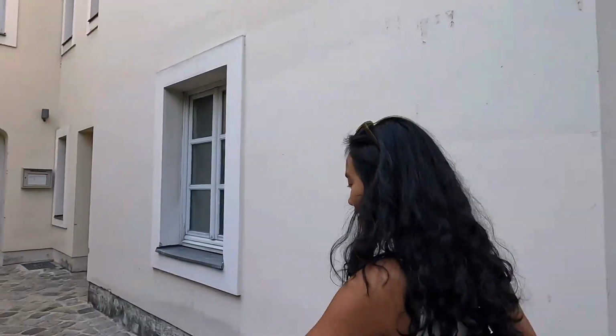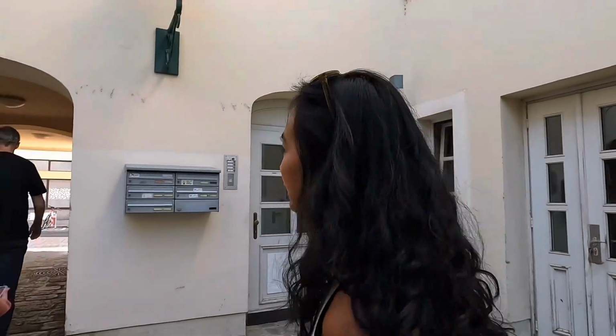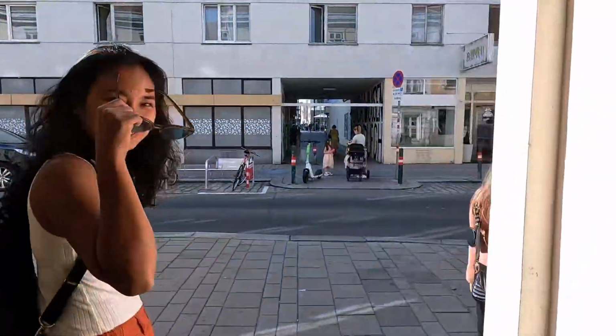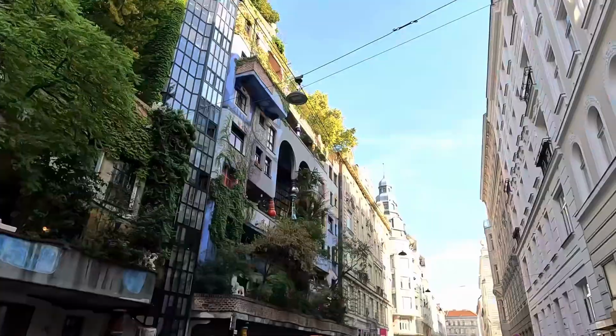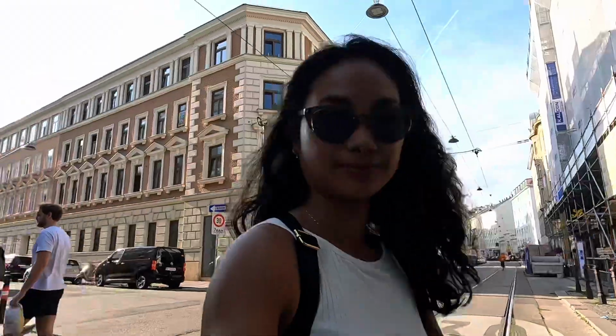We are going to see the colorful houses here in Vienna. I hope we will find it right away because we are doing a lot of walking. See? I think this is the colorful apartment, but the one in Instagram is back. Let's go.